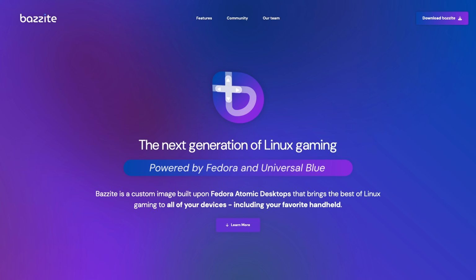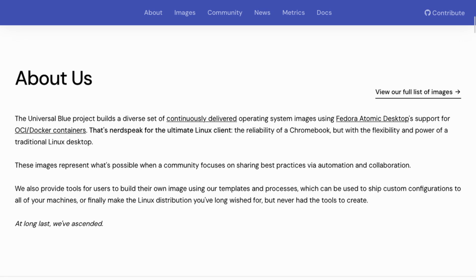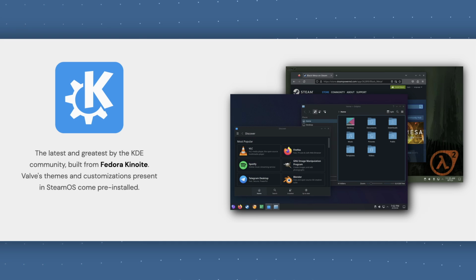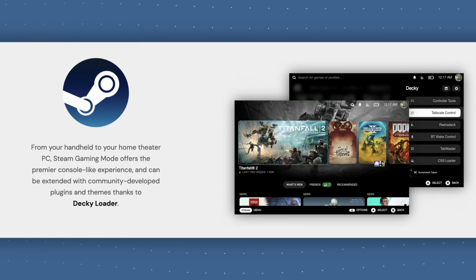Bazzite is a very cool Linux gaming distro made by the Universal Blue team. For those unfamiliar, the Universal Blue project builds various distro images based on Fedora Atomic's approach to immutability. They provide a collection of container images using Fedora's support for OCI/Docker containers, and Bazzite is one of those. Bazzite comes with Steam and Lutris pre-installed, HDR support for AMD GPUs, System76 scheduler to ensure your currently focused game or application has your CPU's priority, and numerous community-developed tools to provide a solid gaming experience with the base of Fedora Atomic. Bazzite can be used as a standard distro with KDE Plasma or GNOME, and it can also be used as a Steam Deck-like experience with their Steam gaming mode.